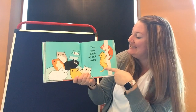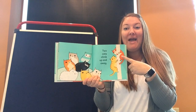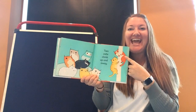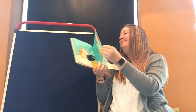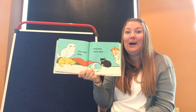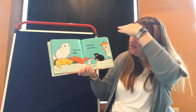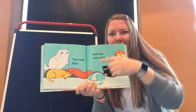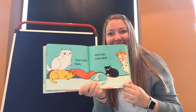Two cats climb up and away. Yellow cat one. Orange cat two. Two cats hide and one cat seeks. Do we see where they hid? I see some ears poking up.